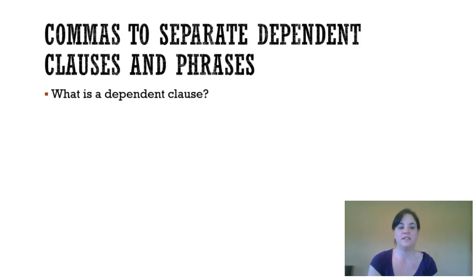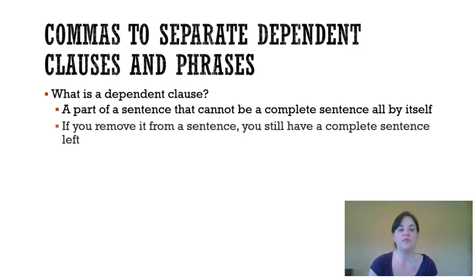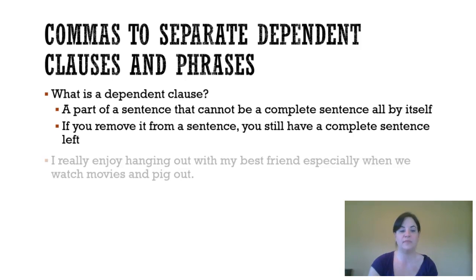Our next comma rule is using commas to separate dependent clauses and phrases. A dependent clause is a part of a sentence that cannot be a complete sentence all by itself. This means if you remove a dependent clause from a sentence, you still have a complete sentence left. Here are some examples.